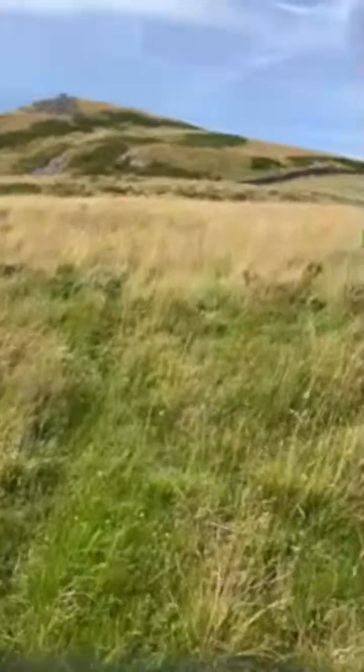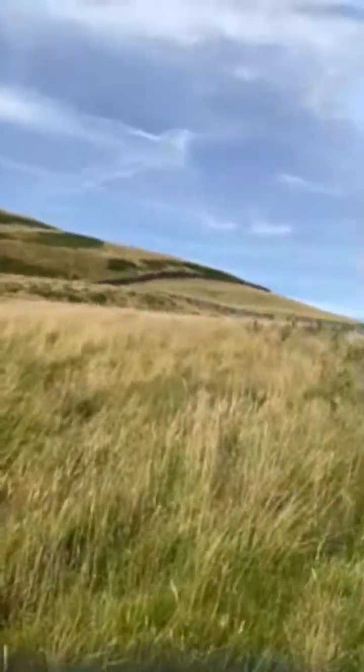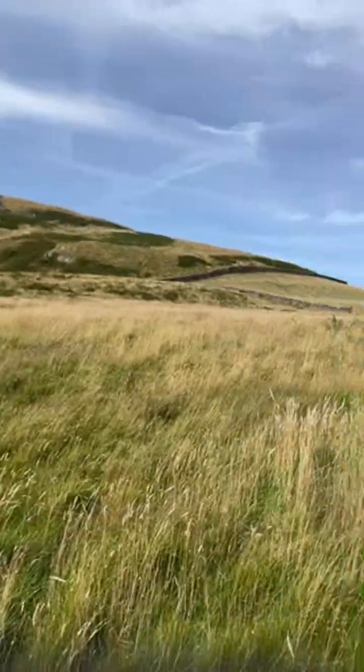Right, so now we can see first view of the broch is just appearing on the horizon there. We'll get closer to it. Some more heather. Pretty, isn't it? Now, I think we'll take this little pathlet. I'm wanting to go up that ridge over there.